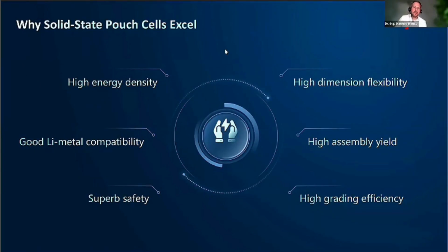The reason why this technology excels is because of the energy density, as I have just explained on the slide before, but it's also good lithium metal compatibility. So if you want to use a pure lithium metal anode, a solid technology is to be preferred because of the dendrite formation, how you can suppress that. If you do that right, you can also have better safety, even though we have just heard on the panel that you will never have a battery that is, I mean, inherently safe.